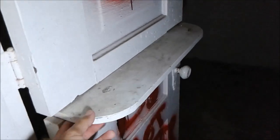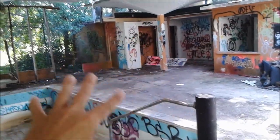The other thing I wanted to show you about that door is, did you notice it was like a half door? There's like a little shelf on it. You see that? I think it was like a pool changing room or something, some kind of changing area. So there's a pool right here, and then the main house is all over here, so the main house is actually separate.